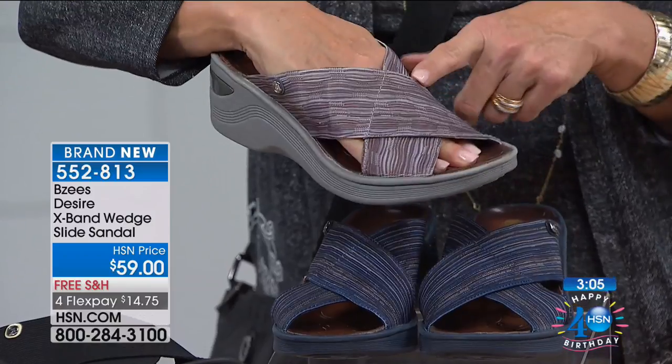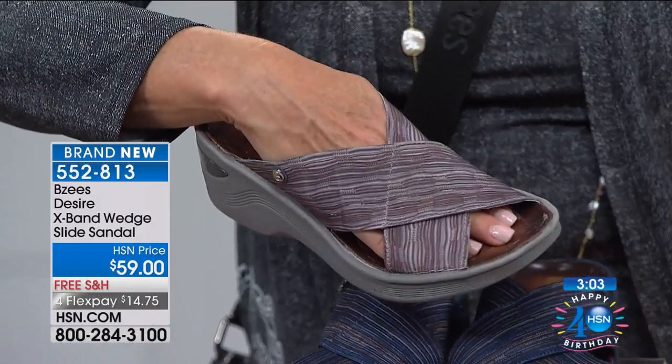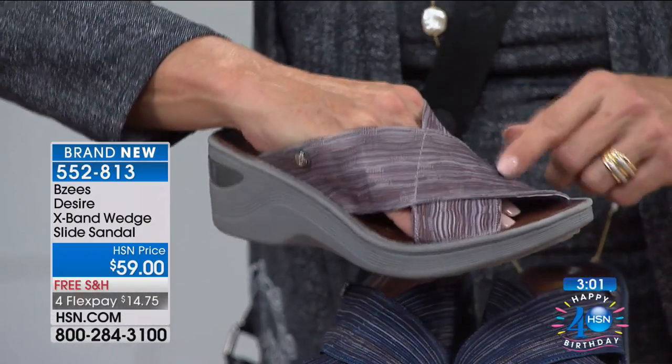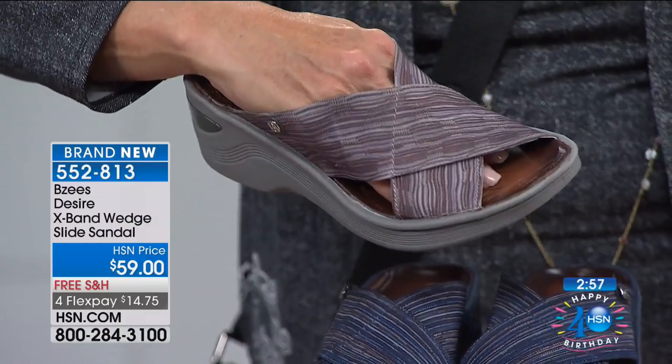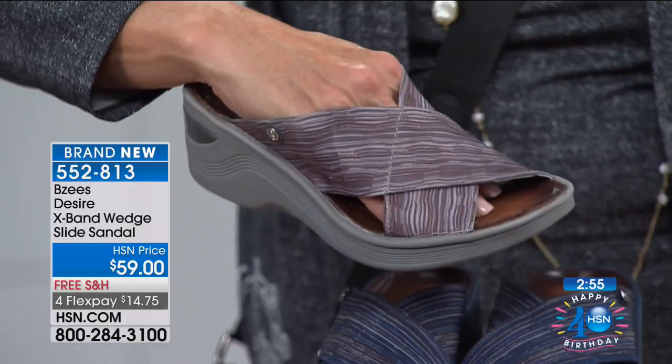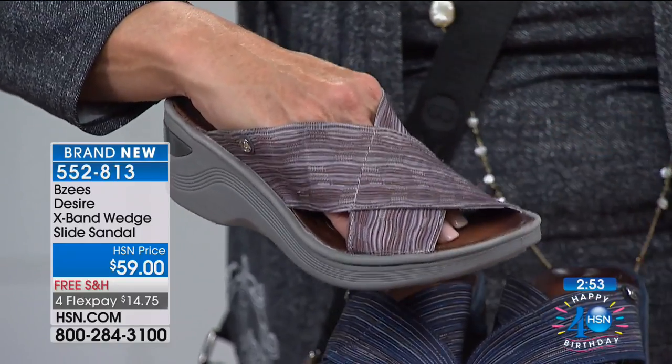And this is called taupe wavy, but it's grayish. It's taupe wavy, but it is grayish, so it's a little bit on the gray side.